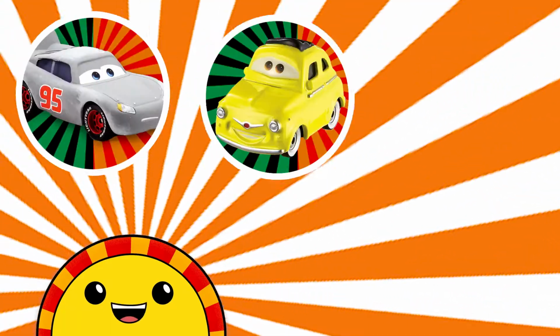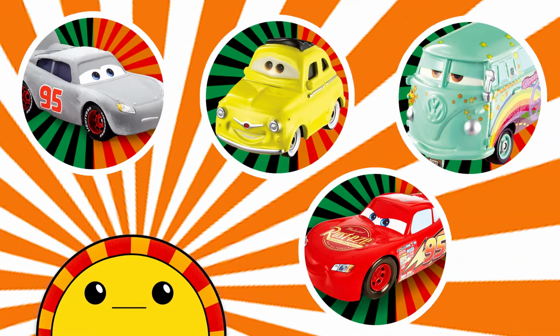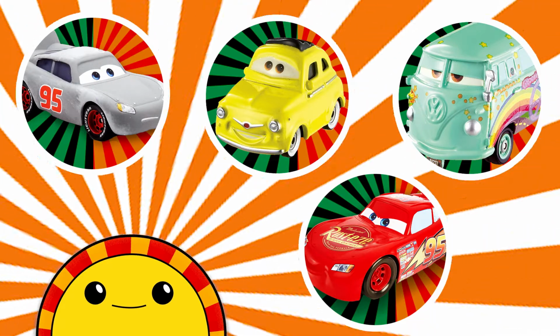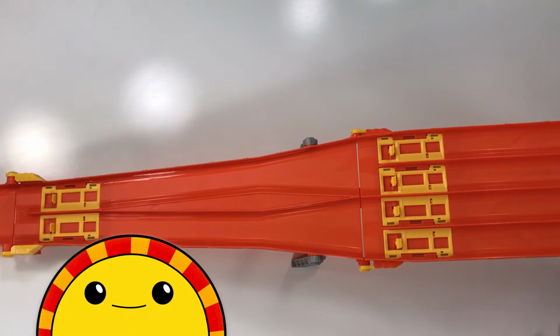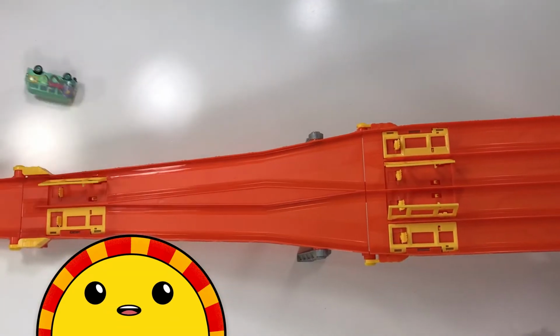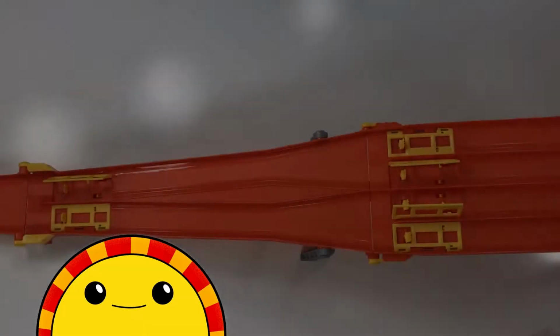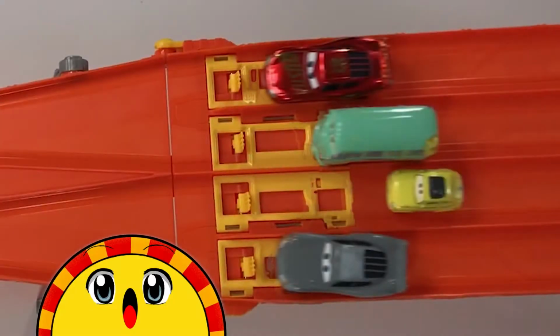You got it, Appa. I'll get you that replay. Sunny here, going on a step-by-step replay of what exactly happened. Now, in this race, you have Primer Lightning McQueen, Luigi, Filmore, and the original Lightning McQueen, all going head-to-head. Now let's check it out. On that slow replay, we have Filmore and Luigi falling behind. Who's gonna get it? Oh, Filmore and Luigi get kicked. Oh my goodness!